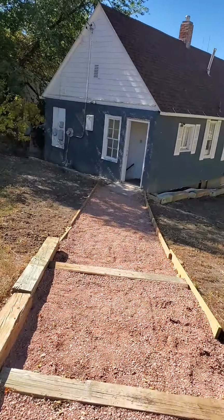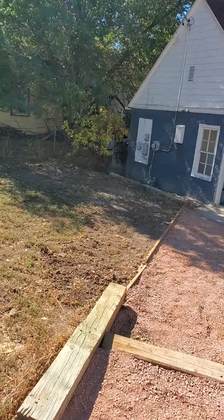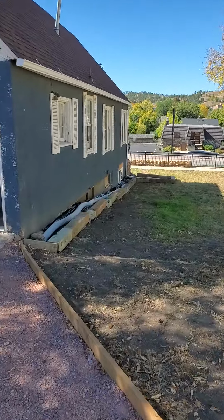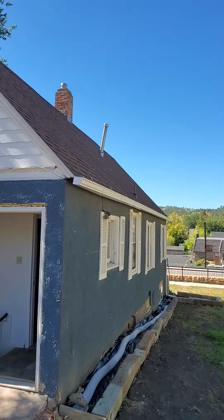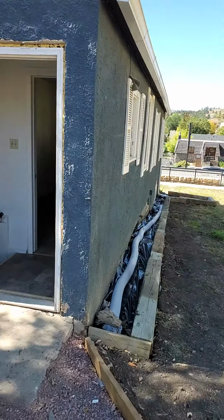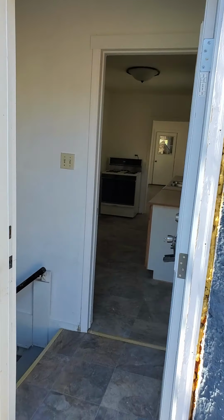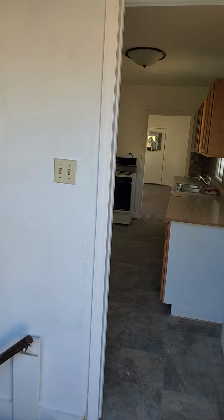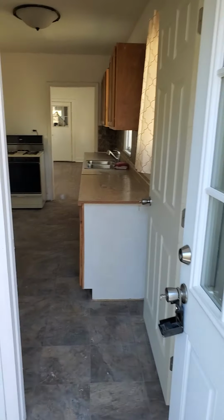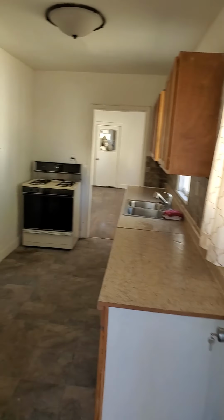So still waiting for the grass to come in, still got to do a little bit of landscaping, a little bit of stucco on the outside, and we'll probably paint. It's got a brand new roof, brand new gutters, brand new sewer, brand new plumbing right the way through, brand new electrical. So we'll go into there's 2 one-bedroom apartments, one up, one down. So we'll go into the upstairs first.